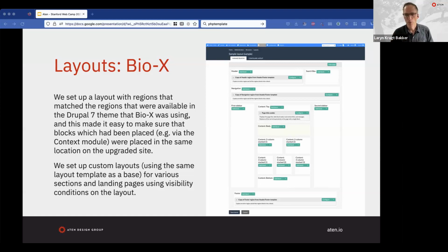So this is just a sample. It's not actually the layout template from BioX, because that was so big it would have been hard to read the writing. I reduced it a little bit for being able to see some of the words, but it's a sample screenshot of what the drag and drop interface can look like. So you can drag blocks from one region to another. You can add blocks with the buttons here. And then you can configure individual blocks as well to set up visibility conditions or other configuration settings related to the block.